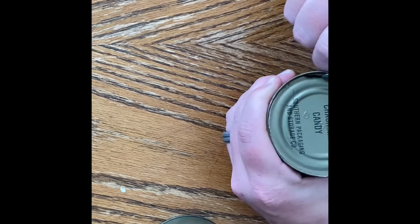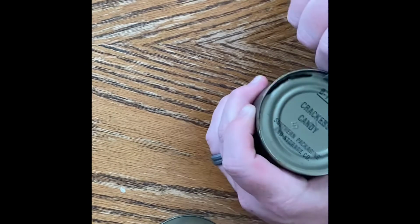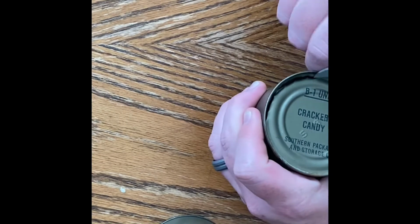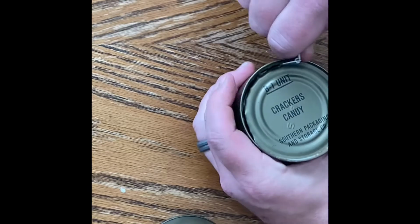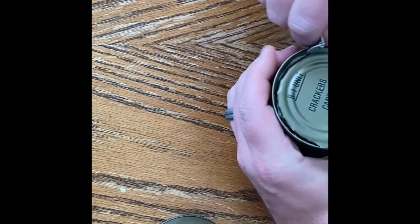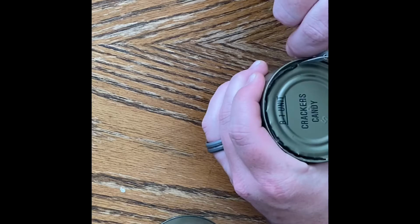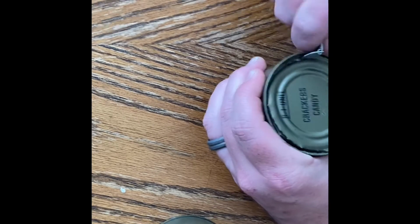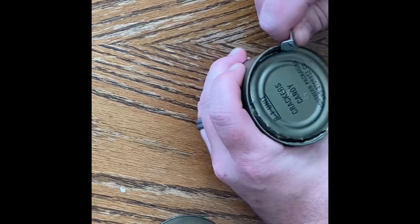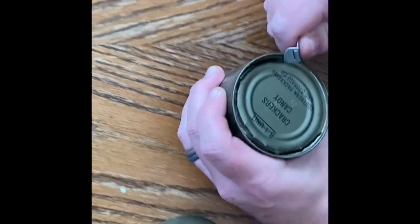You have to bear with me opening this thing. I apologize. Let's see. There we go. What's in there? I've never had these before, like I said. These were the precursors to the brown bag MREs. And this says it has crackers and candy in it, packaged by Southern Packing and Storage Co.